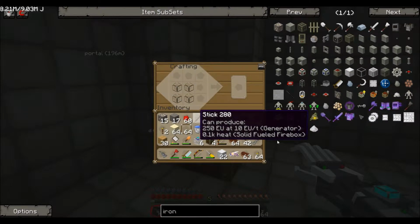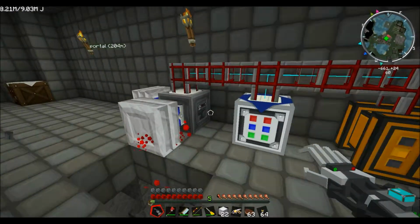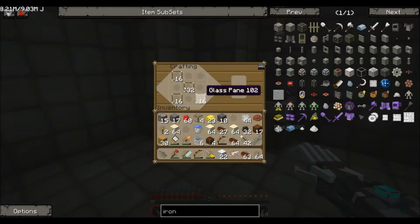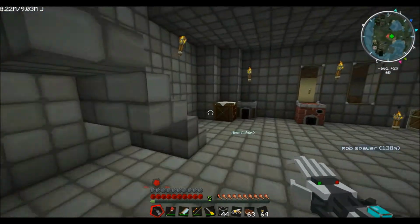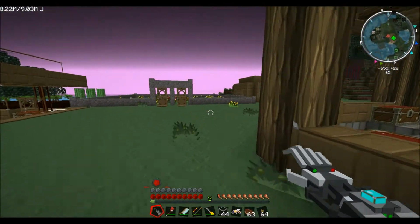Let's get rid of stick. We don't really need a stick right now. We can make more. Alright, so we need our iron. 44. Wow, that should be more than enough. What was it, like this? And this? Yes, boom. Okay, that should be more than enough. We can actually turn this baby off. Alright, so let's go finish up this tank, and you'll see exactly how much it can hold. And it looks like it's turning nighttime, so we gotta hurry.